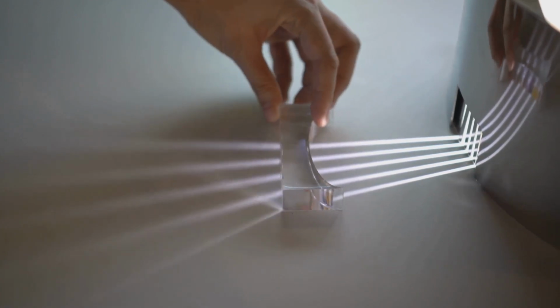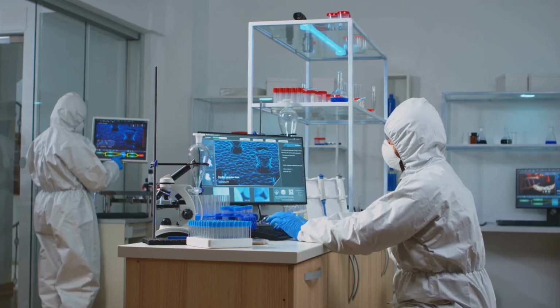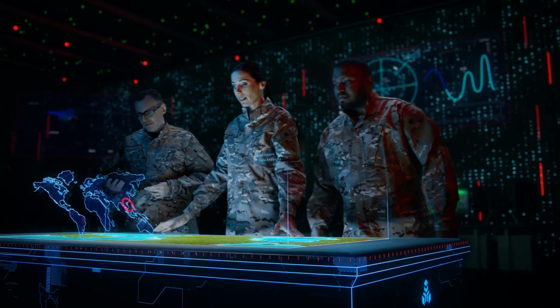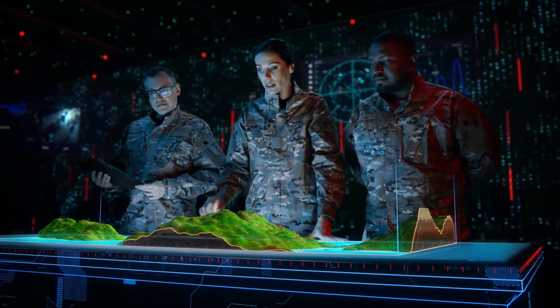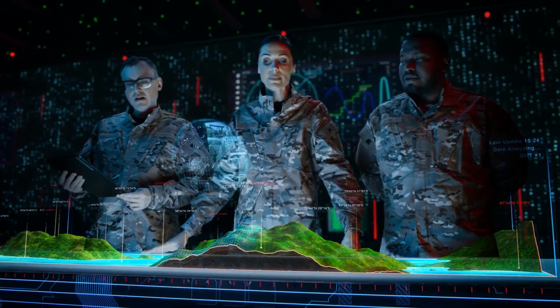Imagine a cloak that bends light around your body, making you vanish into thin air. It sounds wild, but researchers have already built early versions of exactly that. We're talking about adaptive camouflage, metamaterials, and AI-controlled optics that make objects and even people seemingly disappear.